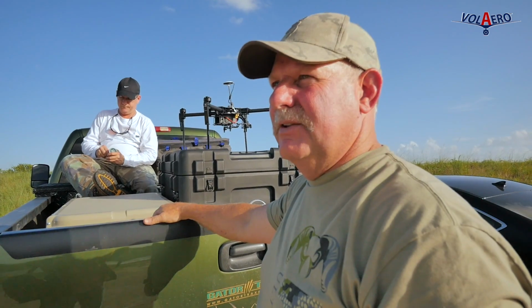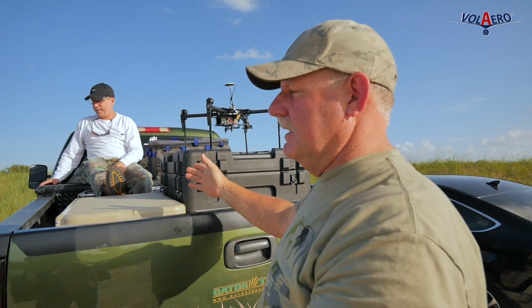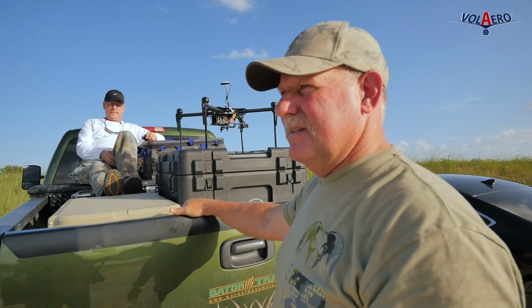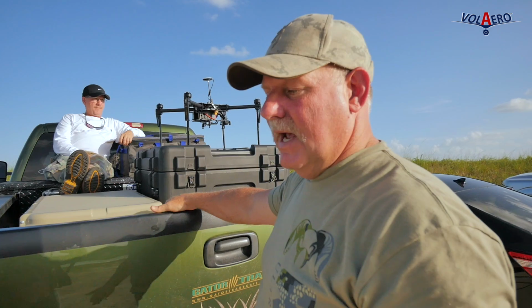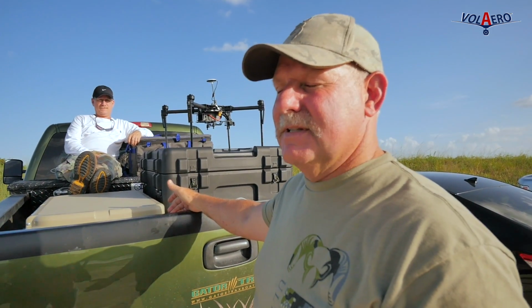Alligators have been here forever, and the pythons were brought in back in the 70s, 80s, 90s, and they had a breeding facility down in Homestead. During '92, Hurricane Andrew comes through and knocks this breeding facility down, opens it up to the Everglades with all these invasive species. Well, over 15, 20 years' time, they've established a breeding population, and now the snakes are out of control.